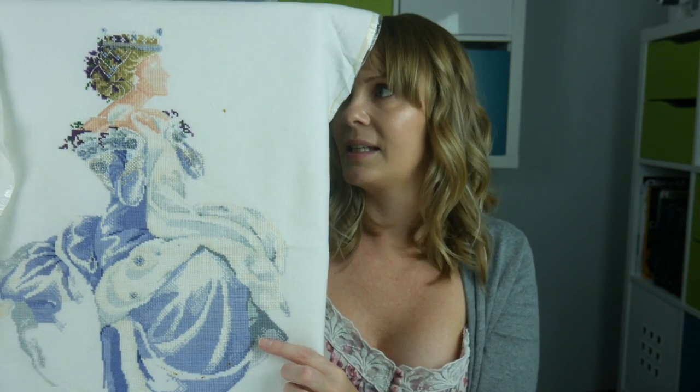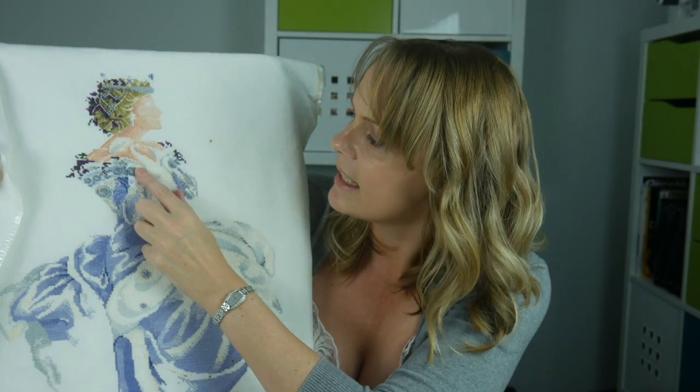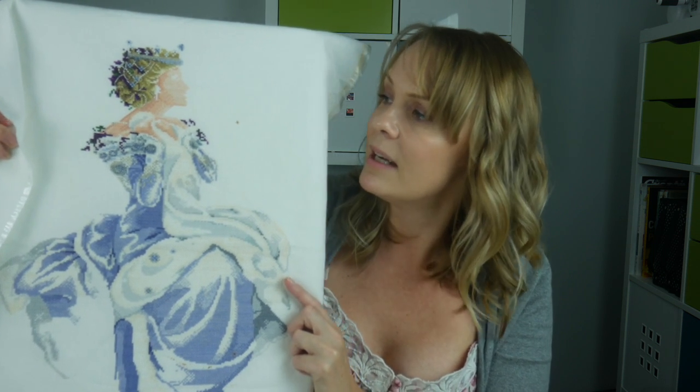It's so close to completion, this one, and I've already started to put in the lovely Krennic details and some of the beading. Obviously I've done most of the beading on her headdress and through her hair, so it's well on the way, and in all fairness I should finish this. It's one of many, as you'll see in a moment, that I will probably get around to actually finishing. But there she is, Winter Queen, really pretty.